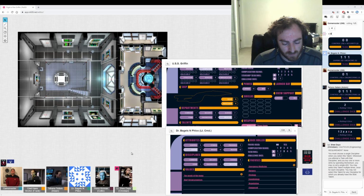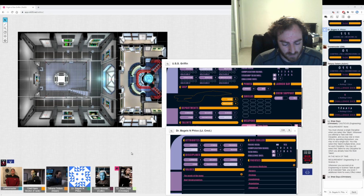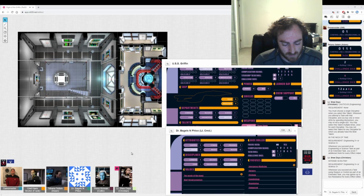Okay, give me a second because I want to post the 3 relevant items here so everybody can walk me through how these work. Sure. So that's the 3 of them. Okay. So cautious means whenever you buy a die using momentum. Right. That one I know because I've used it already. Good. Whenever you succeed at a science or engineering task as part of an extended task, you score 1 additional work for every effect rolled. That's very good. And then intense scrutiny would be awesome, except our current task has no resistance. So in the nick of time is probably the best one for you.